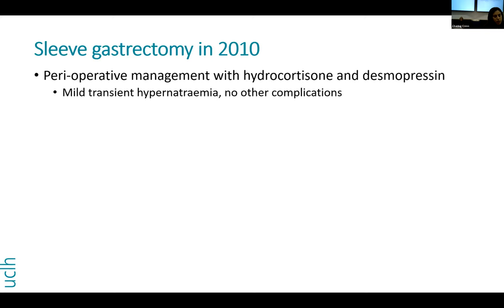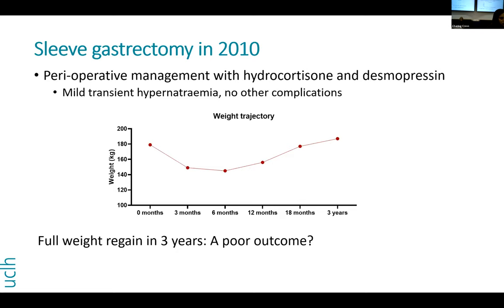You can see in terms of his weight trajectory, he did achieve weight loss of about 25 kilograms, which is just about 15% of his original weight. But he unfortunately had full weight regain by 3 years from surgery, which in definitions of bariatric surgery outcomes would come under the definition of a poor response or complete weight regain.